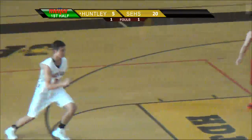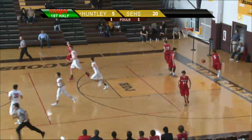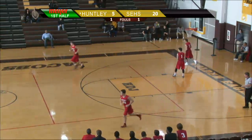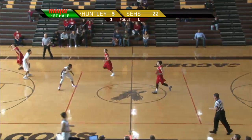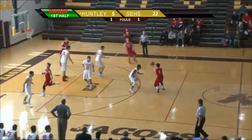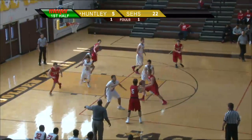Julian Lynch out to Young. Young's gonna dribble and drive, a beautiful pass to Hankins, and he finishes right under the rim. They're really moving the ball around. Hankins now with 8, but that was a beautiful pass from Damian Young. Got Colin Vegas sitting there waiting to check in for the Storm.